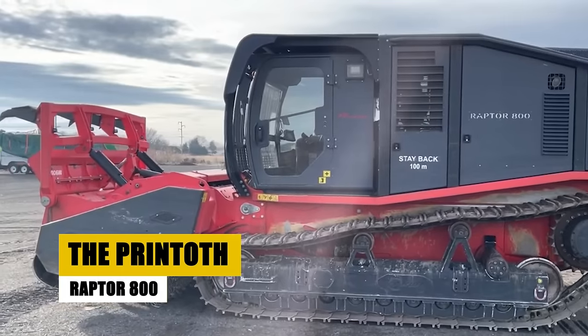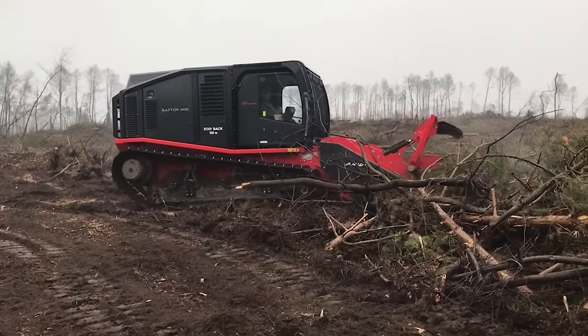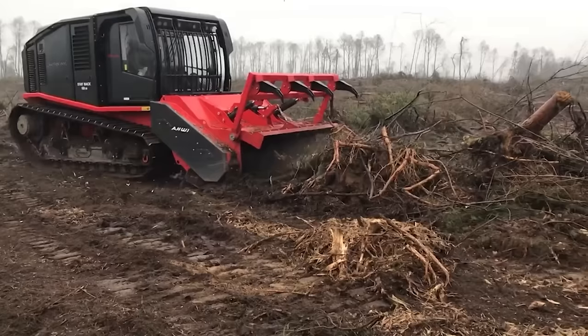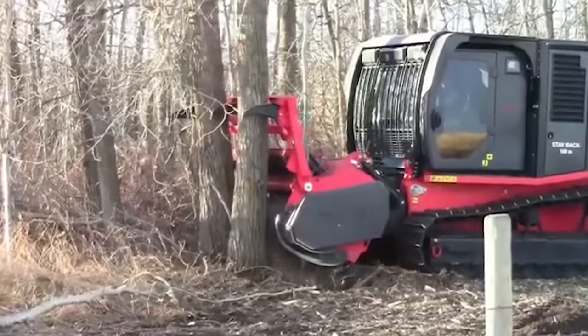Introducing the Printoff Raptor 800. Far more than just a mulcher, it's a titan of vegetation control. Engineered in Germany, this heavy-duty beast redefines the meaning of land clearing. Prepare to be awed by its might and utility as it transforms unruly wilderness into manicured landscapes.